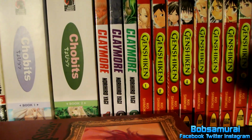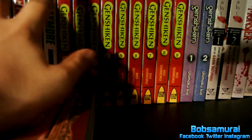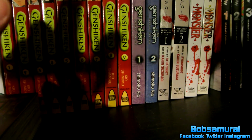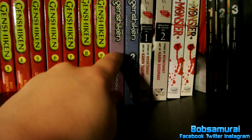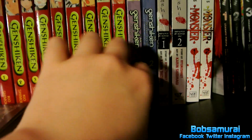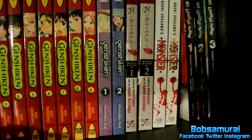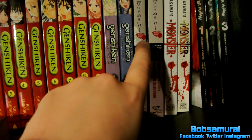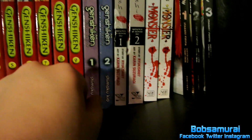We have Claymore, the first 3 volumes, Genshiken, the entire series, which is just the first series of Genshiken, then we have Genshiken second season, just the first 2 volumes of that, and I really stopped picking it up there because I don't even think I finished reading the first volume yet. I gotta get through all that before I buy more. We have Higurashi, When They Cry, the complete first arc. They break it up into different arcs, and this is the Abducted by Demons arc, part 1 and part 2.